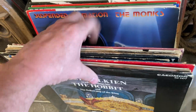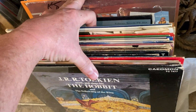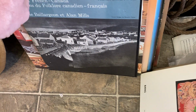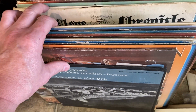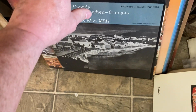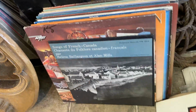There's nothing other than that one super stupendous in there. I think Songs of Canada, Folkways. I love the old Folkways records, but just the basic bread and butter stuff. Copy of Rumours, the newspaper sleeve, Thick as a Brick. And I think somewhere in here, one of my favorite albums of all time, Stevie Wonder's Songs in the Key of Life. So yeah, always the lesson there again is always ask.